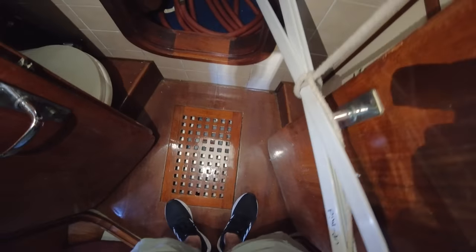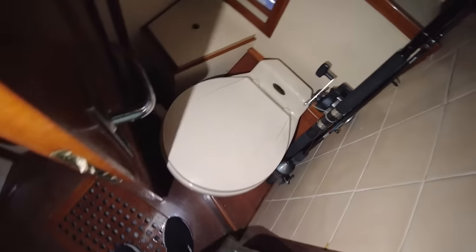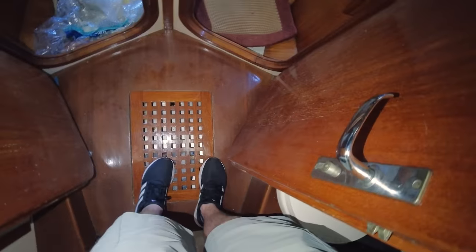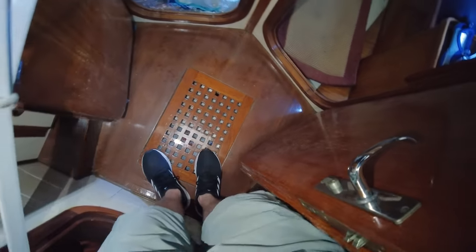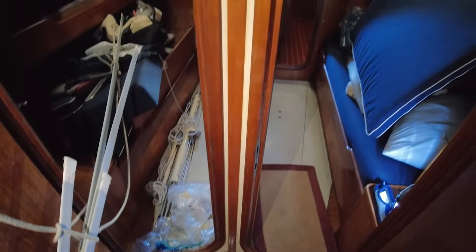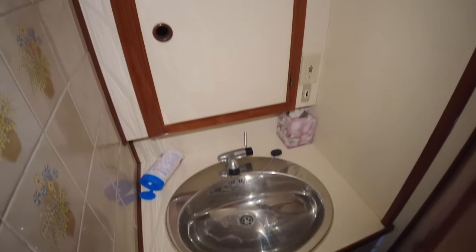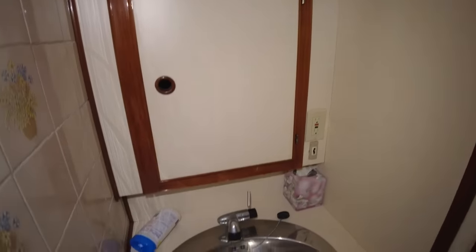We're going to continue forward. A nice size hanging locker up here, I think mirrored on both sides, and then we're gonna share a head right here. So pretty decent size head. It is a wet head. So you just shower right here. You got the head to my right, and then those are the two cabins we're looking aft right now. And then the sink with some storage behind. And then we're not done yet.